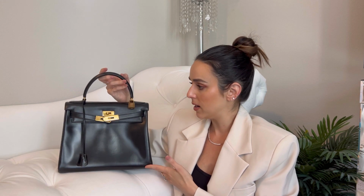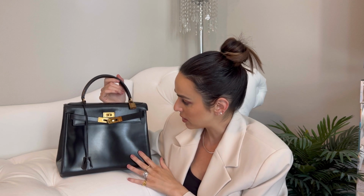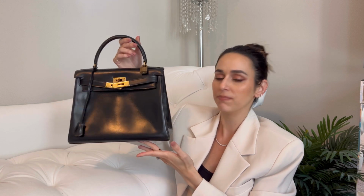I think it's perfect. It looks like it holds more than it really does. And I think that's because you don't want to stuff it, and the top is more narrow. But it does fit all your essentials: sunglasses, phone, cards, keys, all that good stuff, and a little bit more. So here she is.